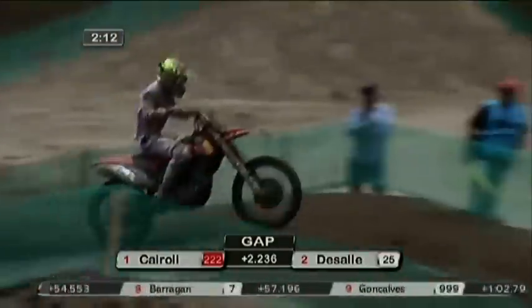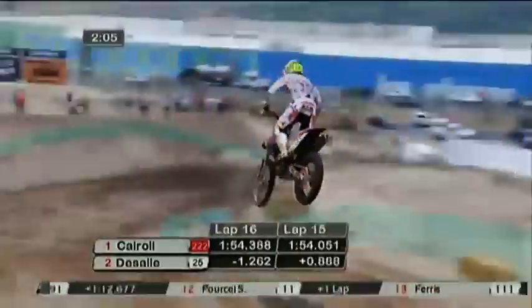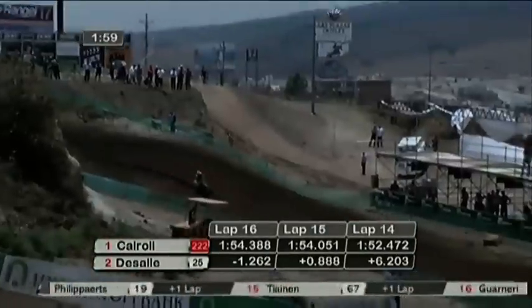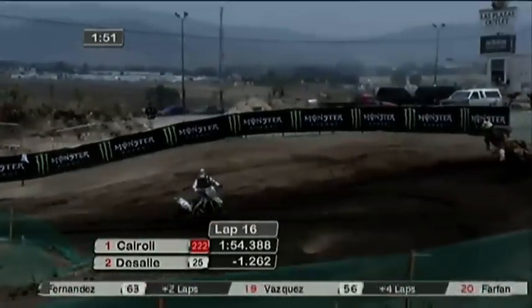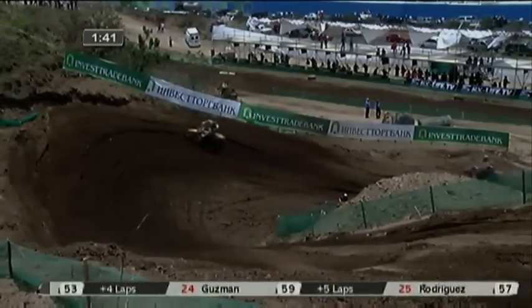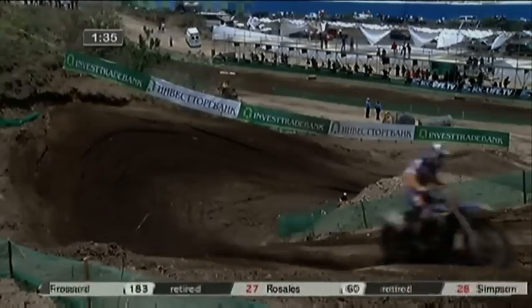A lot of carpet fitters out there in this field, apparently, but Cairoli, certainly not one of them. Having a go around the outside. Was that Philippart's there gone down in that corner? Look at that, Cairoli streaking out the distance. Where is Christophe Pourceau? Not close enough to challenge. Come on, De Sal, it would appear.